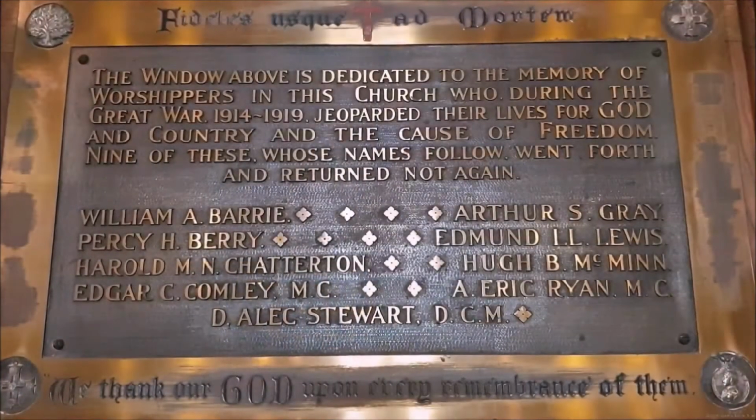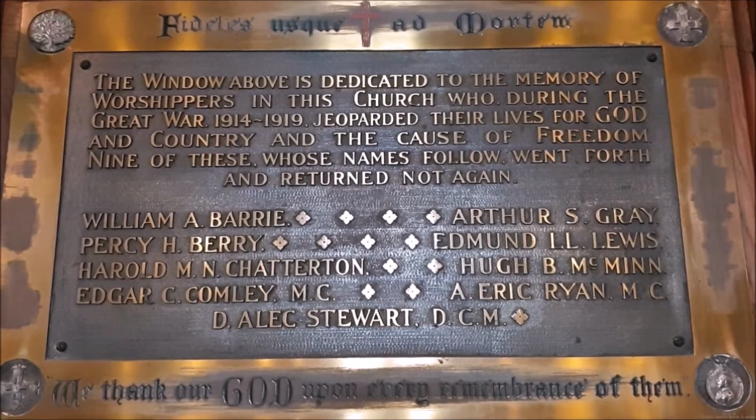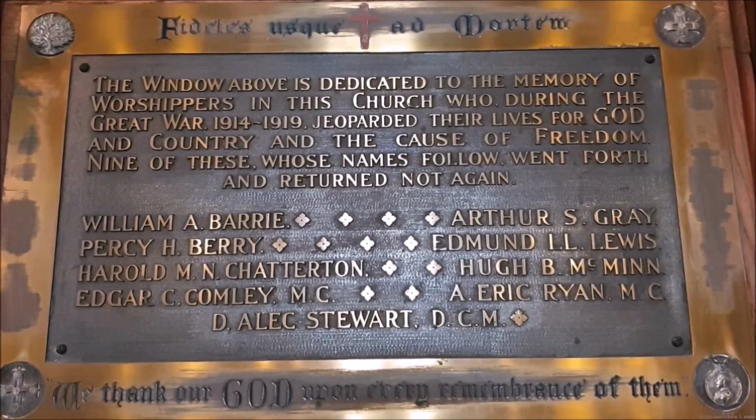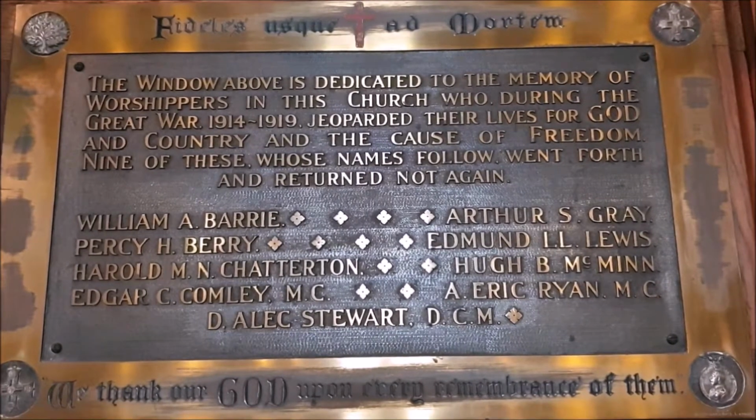Item number 4 follows on quite naturally as we look at the war memorials in our sanctuary space. We start by looking at a brass plaque which is set into the wood panelling that we've just been looking at. The plaque states that the window above, what is now the nativity window but then would have been the resurrection window, is dedicated to the memory of worshippers of this church who died during the Great War.